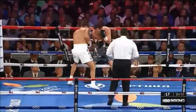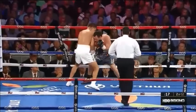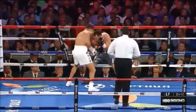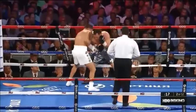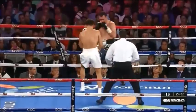Here he's just missed the right hook, and he's very intelligent because as soon as he misses the right hook, this is what I tell you about intelligent fighters. Golovkin just missed the right hook, and what does he do? He immediately smothers in, right? You see, he closed the distance between himself and Daniel Geale. There is no counterpunch when you can close the distance because a boxer needs distance to punch. This is the basic premise people don't seem to realize. If you can close the distance, nobody can punch you.